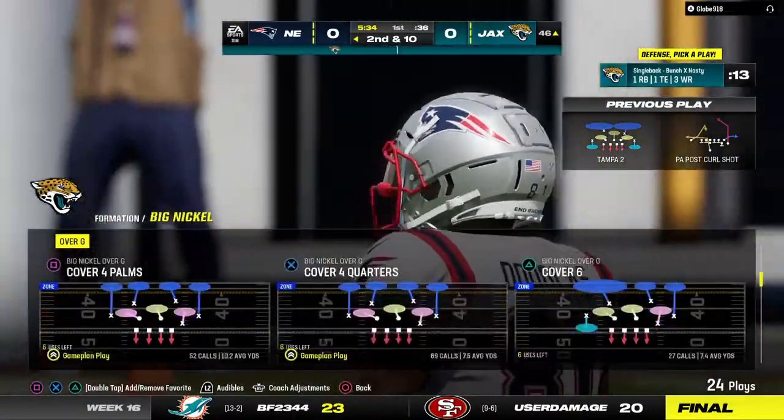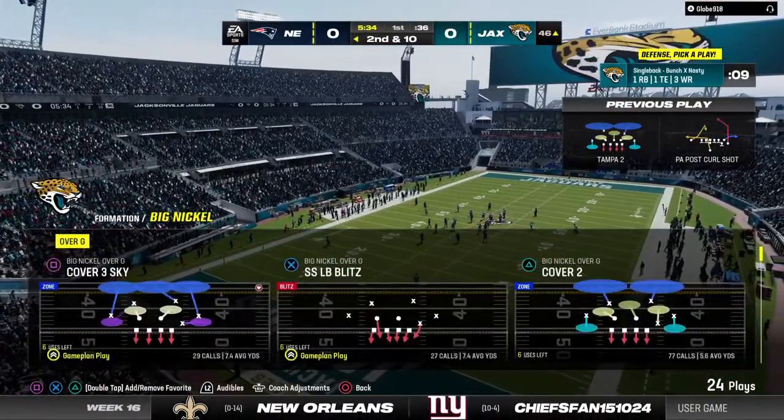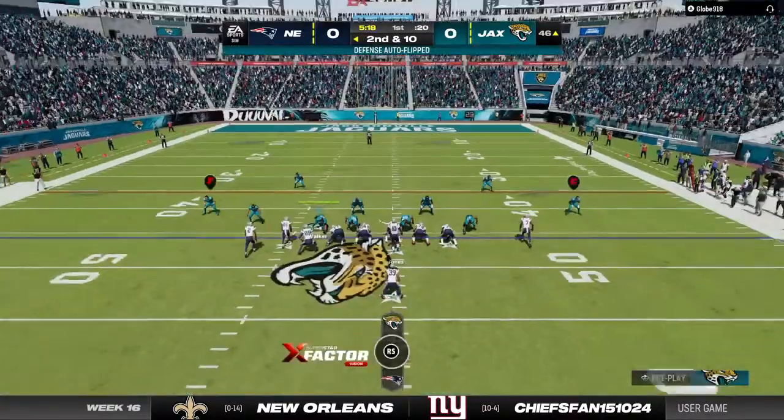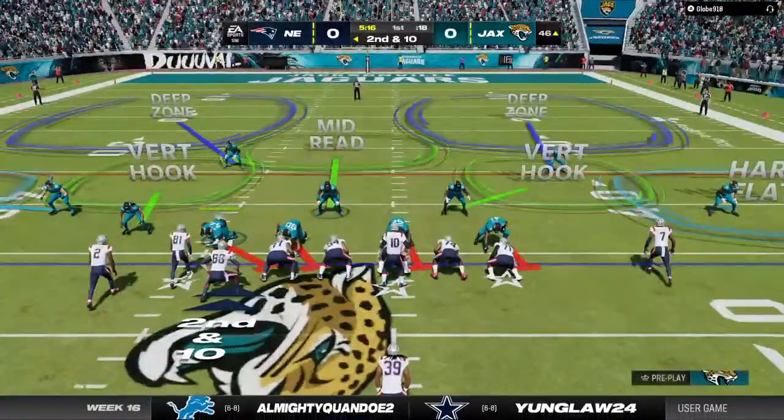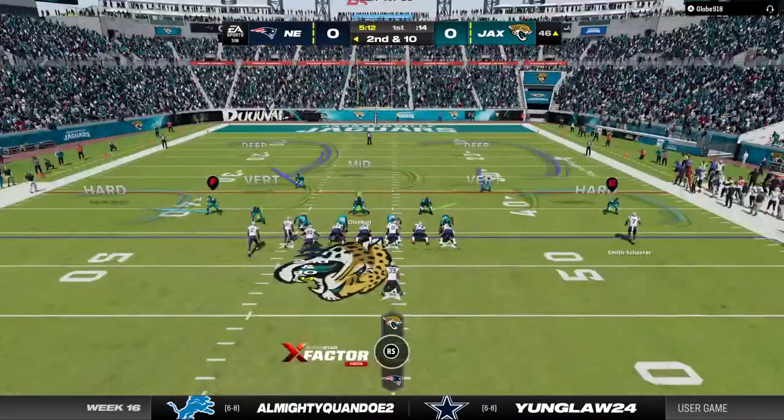You look at this Jaguar defense. They were excellent last week in the win over the Chargers. One thing you always look for when you're evaluating a defense, how opportunistic are they? How many takeaways do they get? How about last week's game? The number was 6. Phenomenal performance.